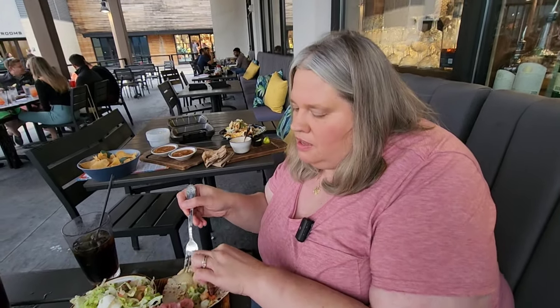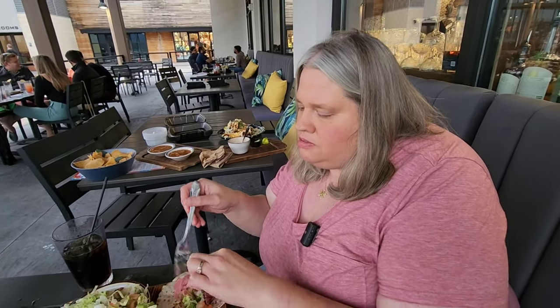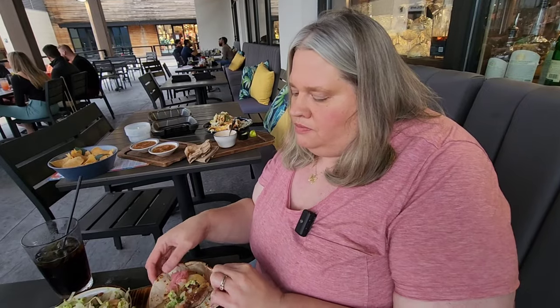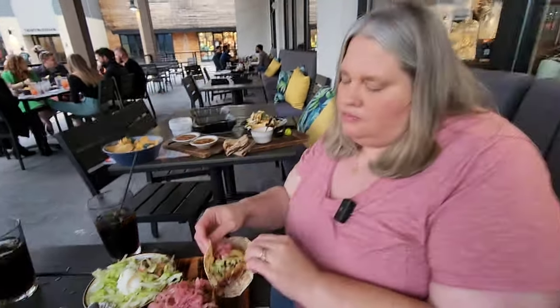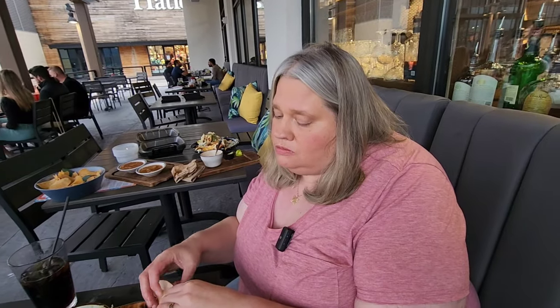You got lettuce, guac, some tomato, charred onion. I love the onions. Some of my favorite parts are the pickled onions. These are pickled radish? Yes. Pickled red onion. They are really good, too. All right. There it is. That looks great. The jalapeno, I'm on the fence about.